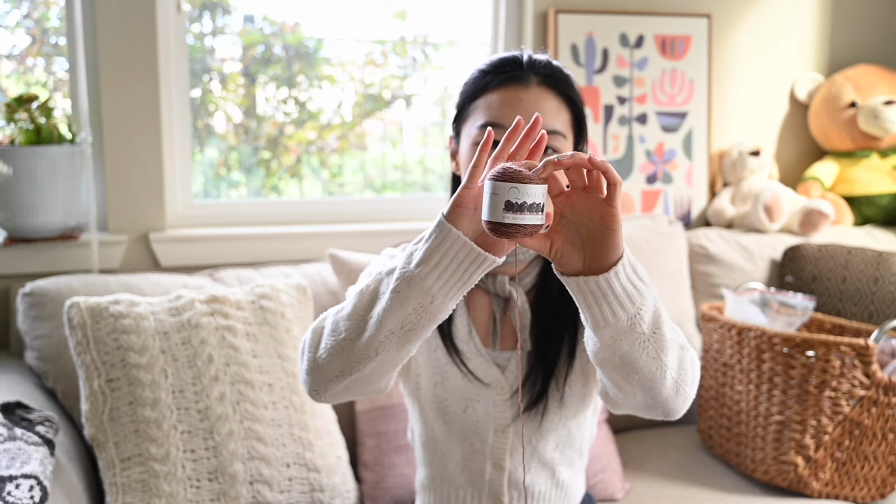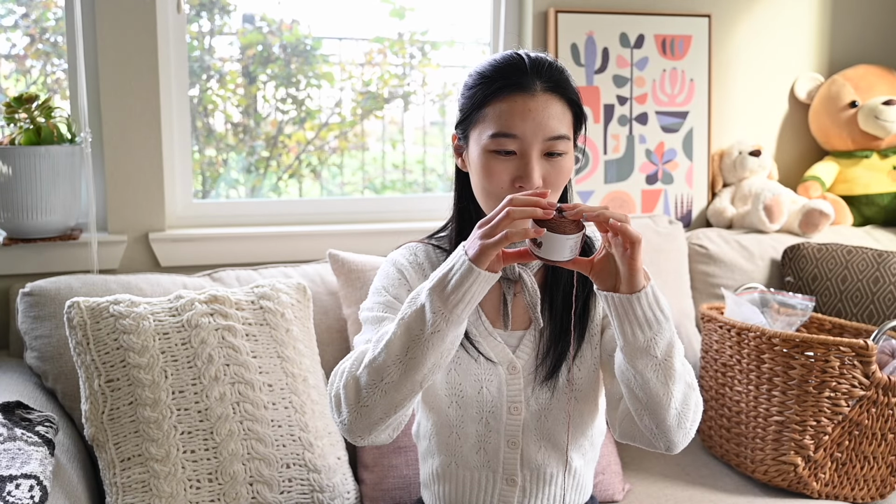It is as lightweight as I wanted, but the Qiviuk also gives it so much warmth. So I'm really happy with this finished object. And I think this is not the last Augusta lace scarf that I'm going to knit. I actually have another color of this Qiviuk yarn left. I think the colorway is 5014. This is also the Qiviuk Majestic Blend with the same fiber content.